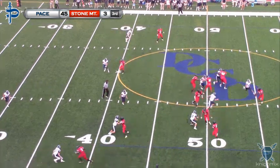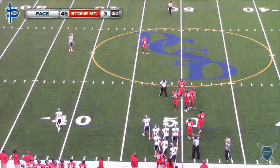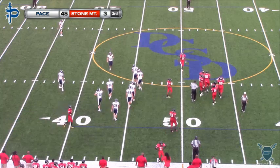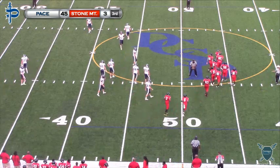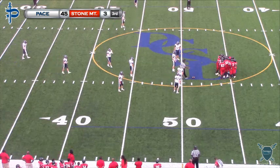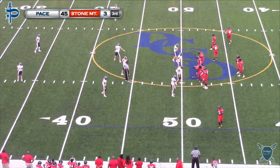Second down. Knights bring pressure. Litt under pressure, and he'll be knocked out of bounds around the backfield. Good play there. Pace 49-yard line. They're at third down and a few. Maybe a little more than a few. Call it third down and 31. 3rd and 31. Knights leading big here, 45-3. About halfway through this third quarter.